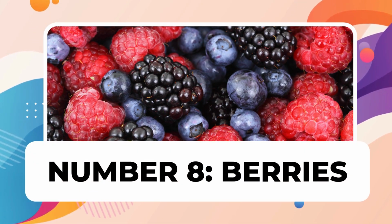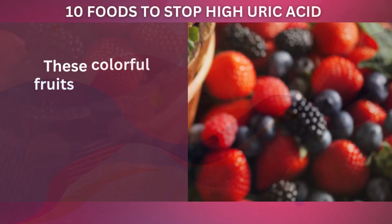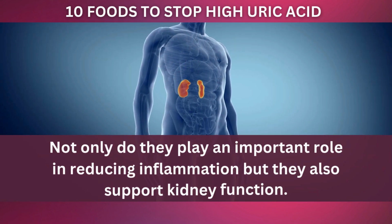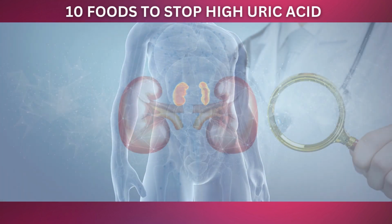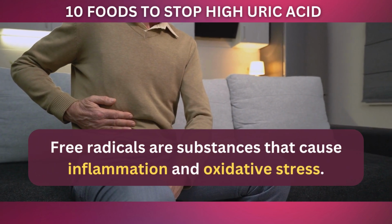Coming in at number 8 are berries. Strawberries, blueberries, and raspberries are true superheroes in uric acid level management. These colorful fruits are packed with antioxidants such as flavonoids and anthocyanins. Not only do they play an important role in reducing inflammation, but they also support kidney function. These compounds also help to neutralize harmful free radicals in your body. Free radicals are substances that cause inflammation and oxidative stress.